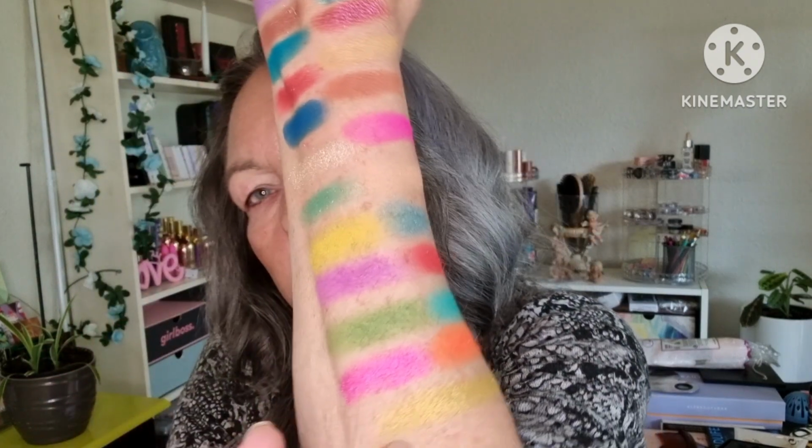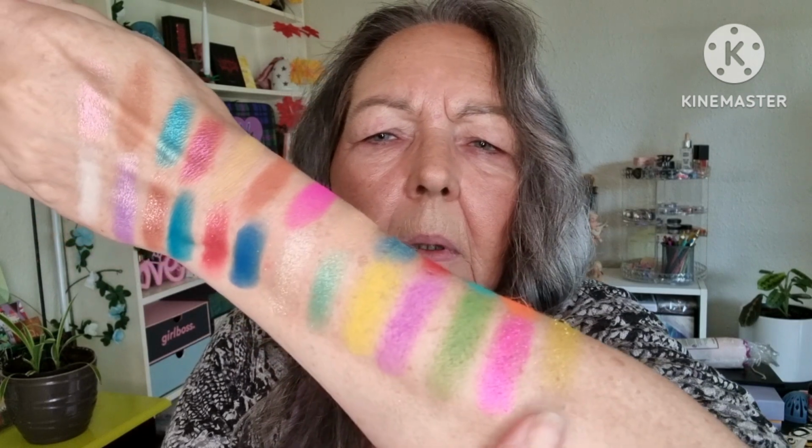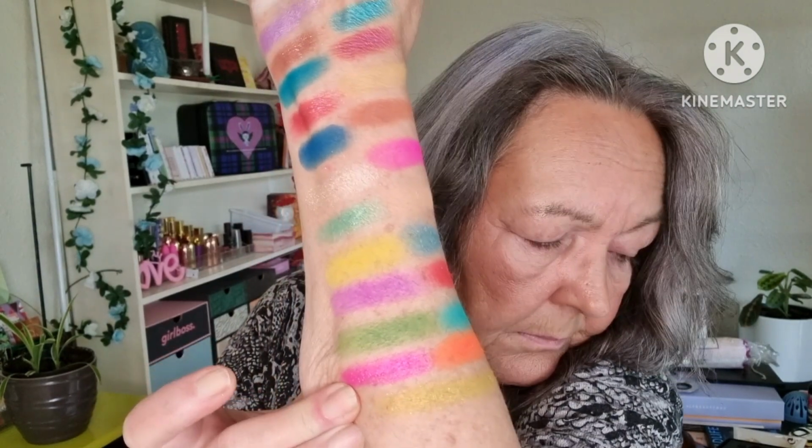So, oh dear. These are all the shades from Rockin' Moroccan. This is going to be fun to play with.